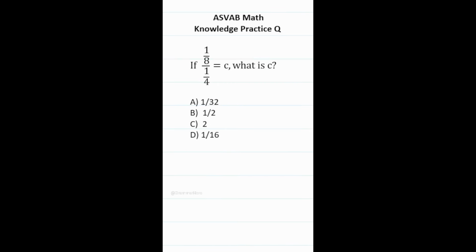This ASVAB math practice test question says this: if 1/8 divided by 1/4 equals c, then what is c? So in this case, we're dividing two fractions, notably 1/8 by 1/4. When you divide fractions, you have to follow the algorithm keep, change, flip. Keep refers to this fraction in the numerator. You keep it the same, so we'll keep 1/8 as 1/8. Change refers to the operation of division. You change it from division to multiplication. And flip refers to the fraction in the denominator. You flip it. So instead of being 1 over 4, it's going to be 4 over 1.